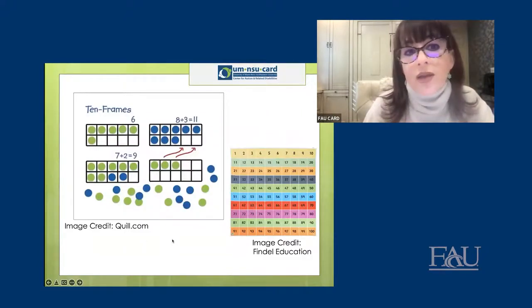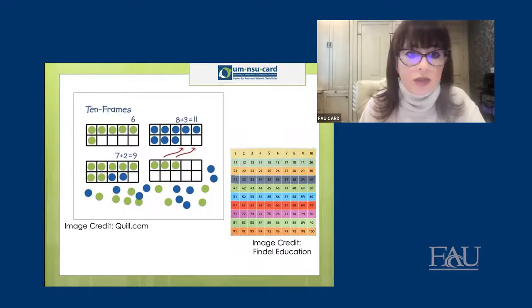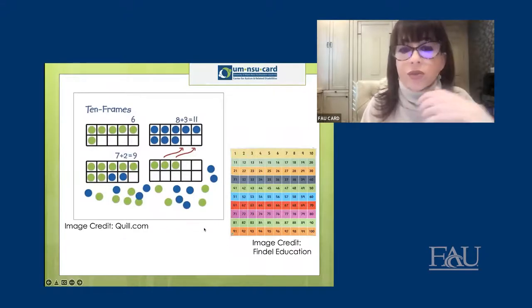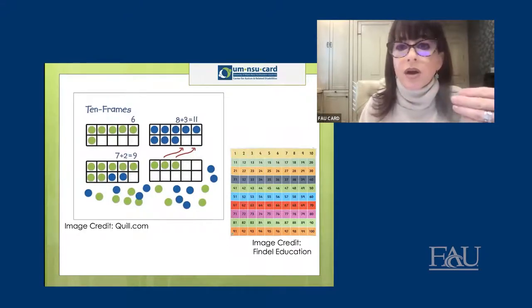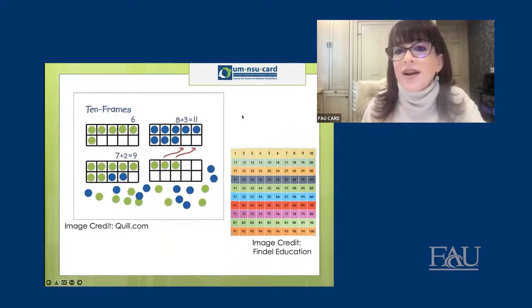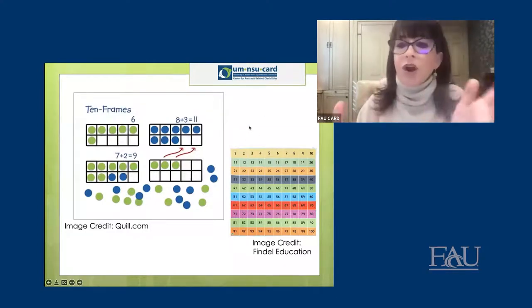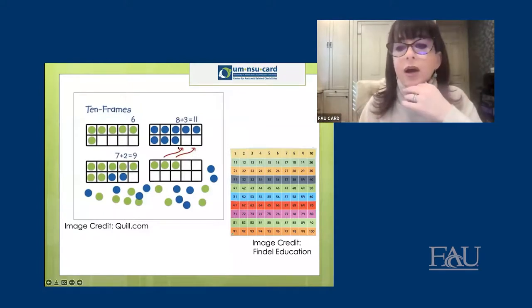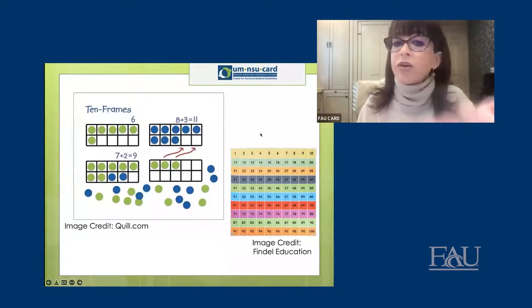This is a 10 frames visual that teaches students about 10 frames. These are visuals that are used for all students, and it can really help our students with autism, a really effective visual support, as well as the hundreds chart. Very often we'll see this hundreds chart in preschool classrooms, elementary school classrooms. This is a great visual support to show our students the patterns of our numbers and to teach 10 frames as well.